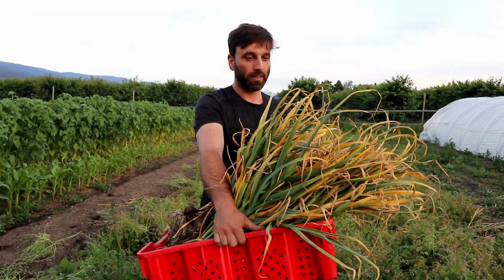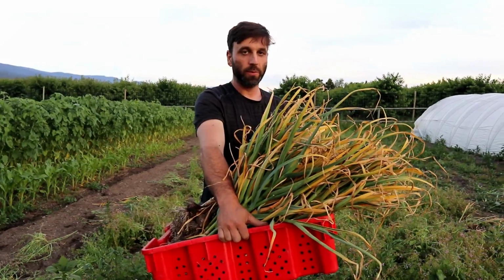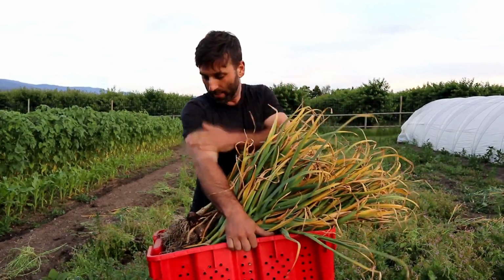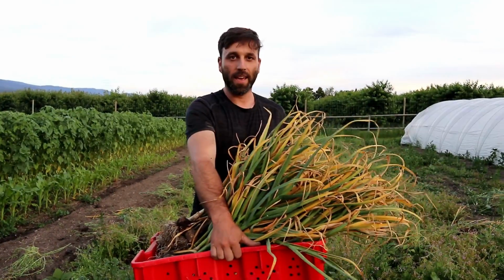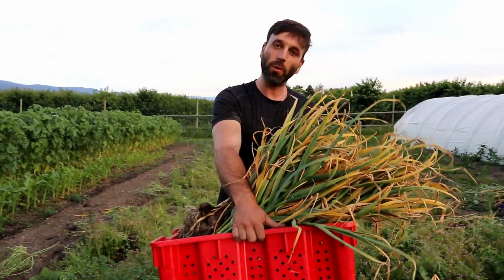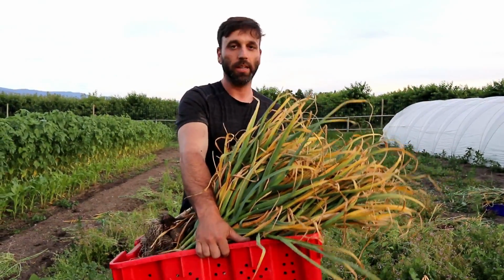Well, we harvested the garlic, we cleaned up the garlic, now there's only one thing left to do, and that is take our weird pictures of us holding all the garlic that we possibly can hold.